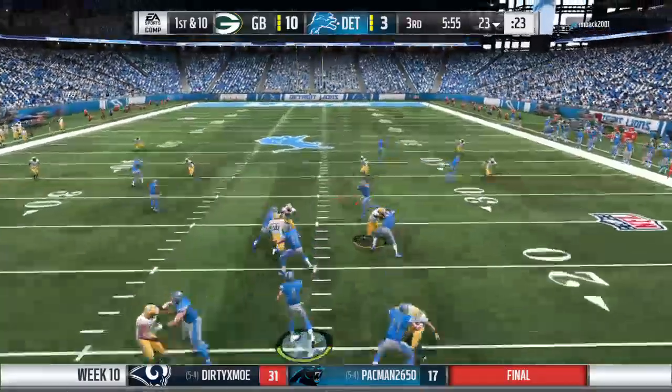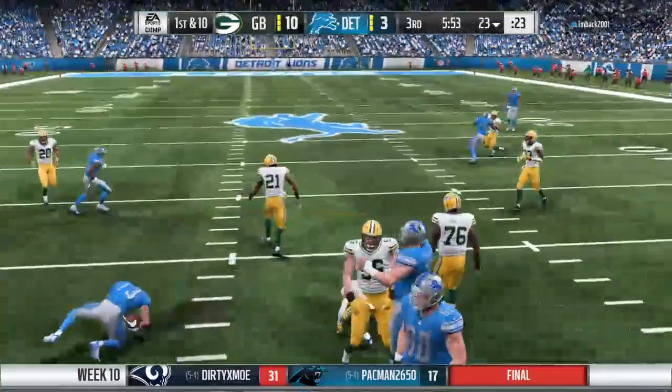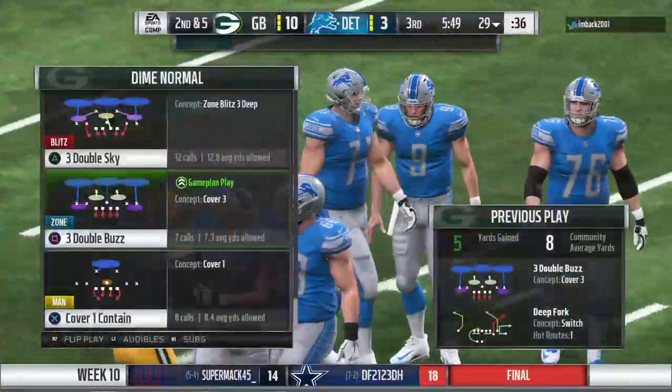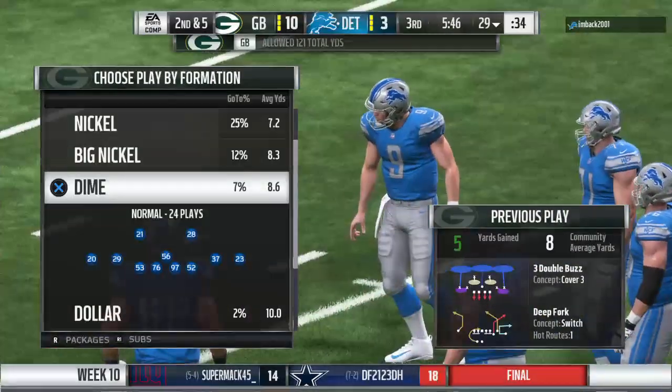On 1st down, it's Stafford. And Jones has it over the middle. And he'll get to the 29-yard line, brought down there. 5 yards on the catch there, brings up 2nd down.